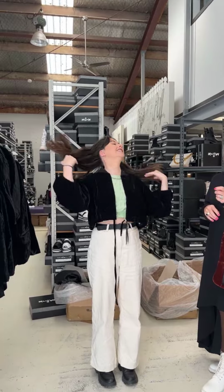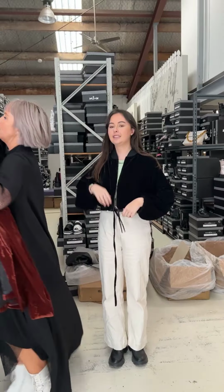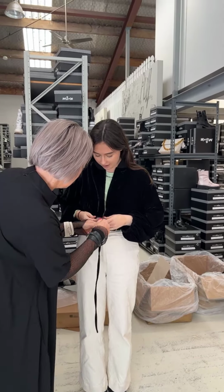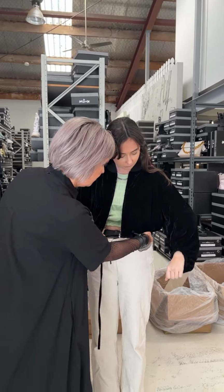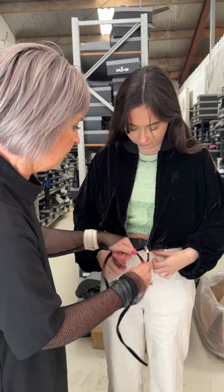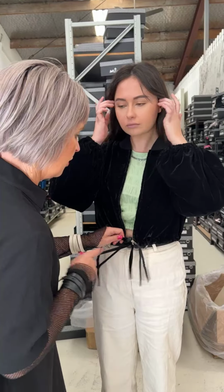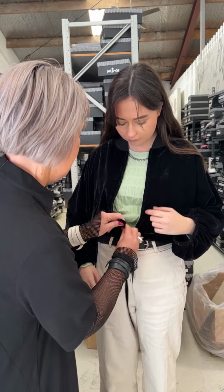Oh, actually, this is your style. Oh, that is cute. It's really cute on you. Yes. So, just remember, ladies, if you do end up buying this, make sure that you keep your ties even. Let's just have a little play around. For a younger person that likes to show a little bit more of a midriff, this is quite a nice little option here.